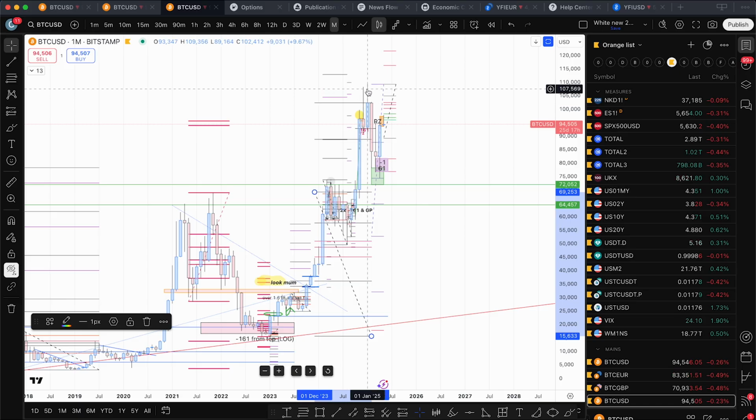Who cares about wicks? Wicks are just noise. These are just short orders getting filled. And once it closed under that, the algos said, we ain't bullish enough to go over the 161, which you need to be to stay bullish. We're going down, baby. So that's where we are. We've come down to the golden pocket of that move. And on a larger level, those are the things I look for.